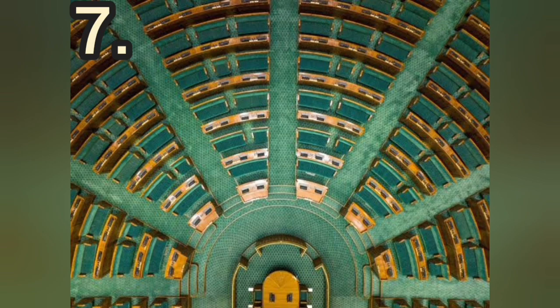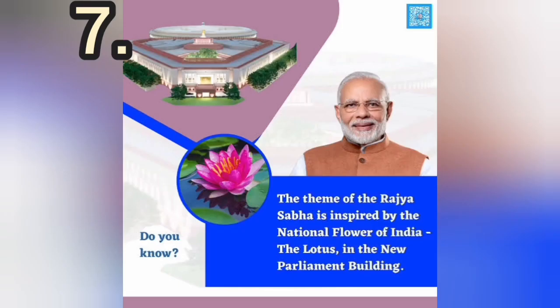Number 7. The new Lok Sabha chamber has a peacock theme, with the design drawn from the national bird's feather carved on the walls and the ceiling, complemented by green carpets. The Rajya Sabha chamber has been decorated with the lotus as its theme, with red carpets. In both the Lok Sabha and the Rajya Sabha, two MPs will be able to sit on one bench, and each MP will have a touch screen.